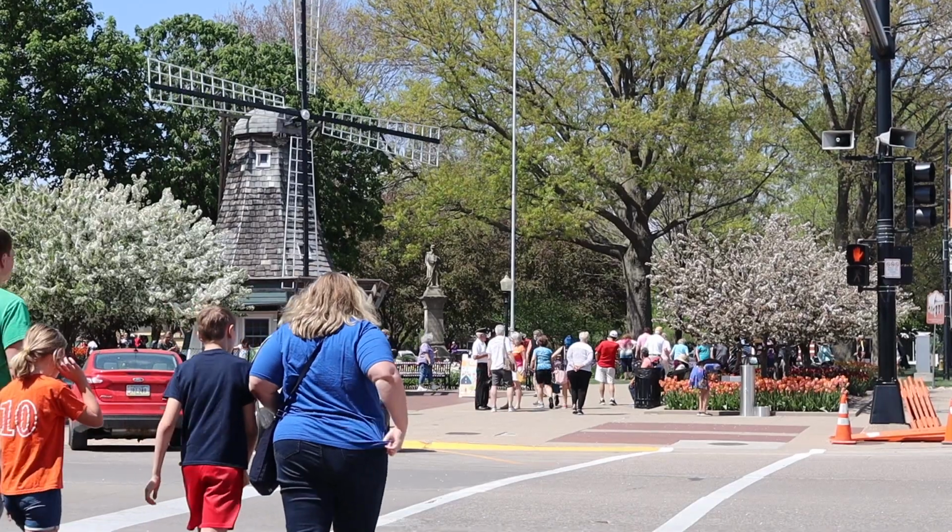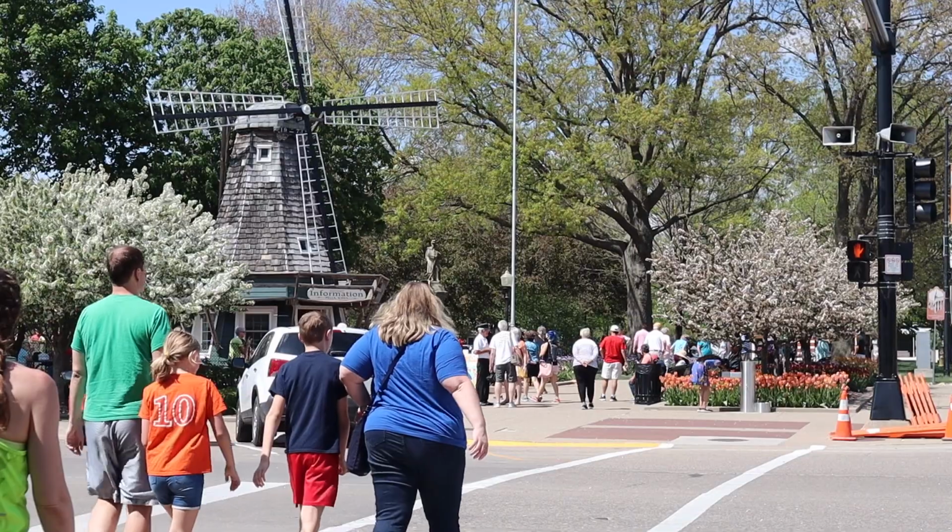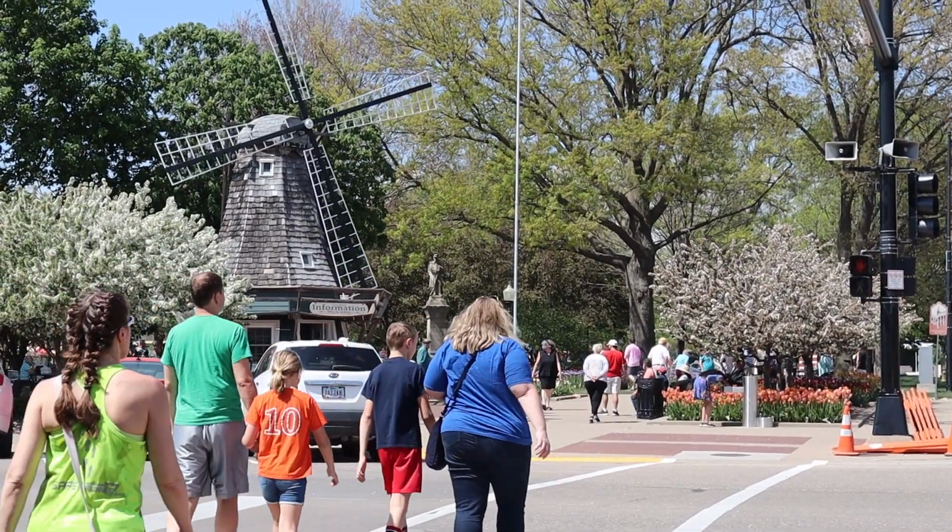We weren't sure if there'd be a lot of people here because we're here one week before Tulip Time, which is the big event with thousands of people. But on a Sunday afternoon, it is packed. There are tourists walking around everywhere. Yeah, I'm kind of surprised by that.